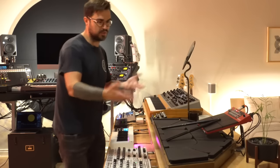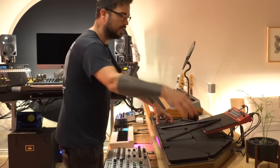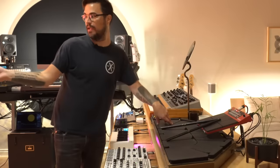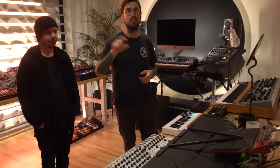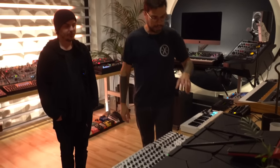Awesome. Yeah, and then like I said, you could use this pad controller to play this. You could use this pad controller to play the analog rhythm, vice versa. Everything is interchangeable. It's all MIDI routed, and you kind of just arm the track that you want it to go to.